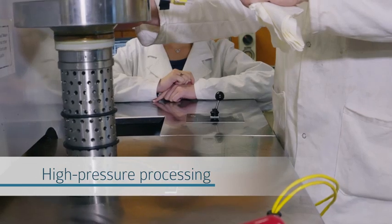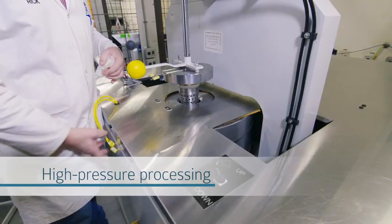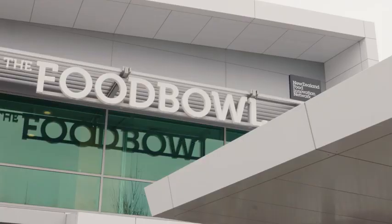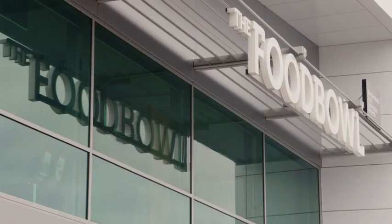While in high pressure processing, extreme high pressure is applied and that causes rupturing to the cellular wall of the microorganism. The Food Bowl works alongside research institutes such as University of Auckland to scale up and commercialise the research done in high pressure processing.